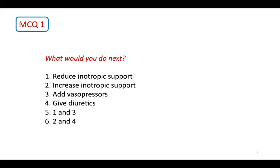And from here comes my first question to you: what would you do next to address the patient's hemodynamic deterioration? As we said, the patient is having rising inotropic requirement and worsening shock despite that. So what would you do? Would you reduce inotropic support, or increase inotropic support, or add vasopressors, or give diuretics? Or is it 1 and 3 together? Or 2 and 4 together?